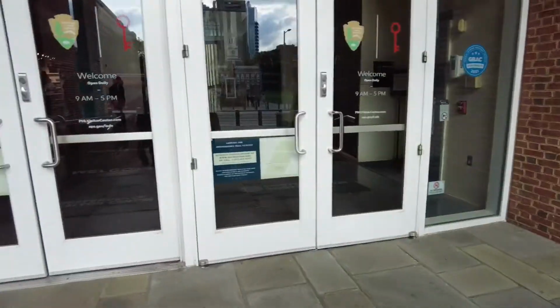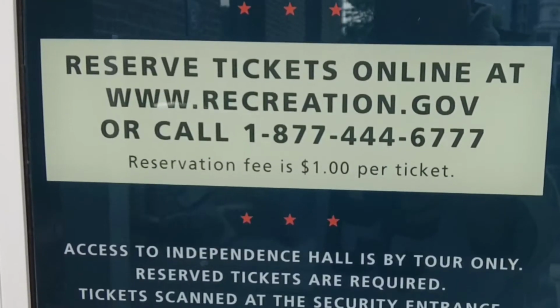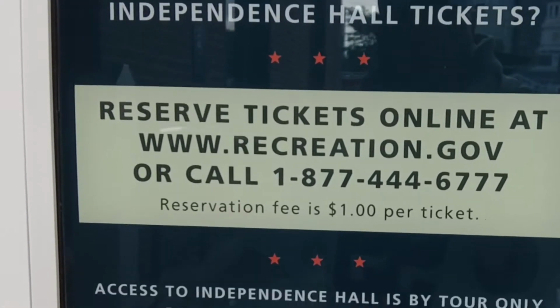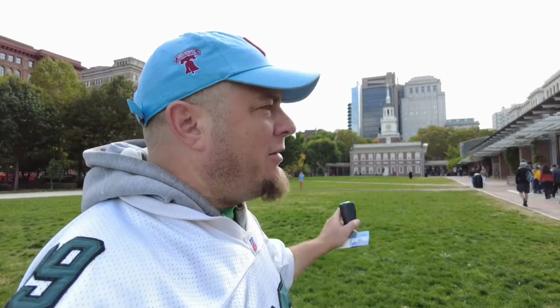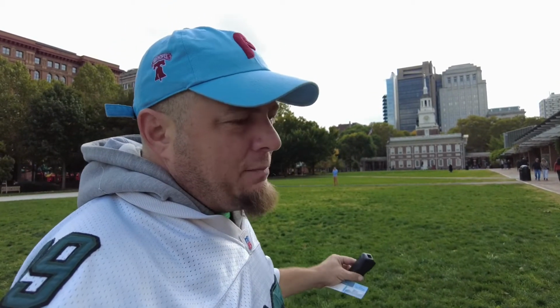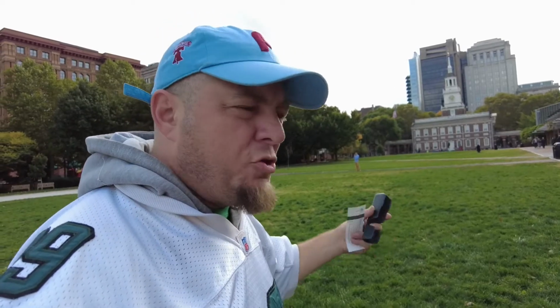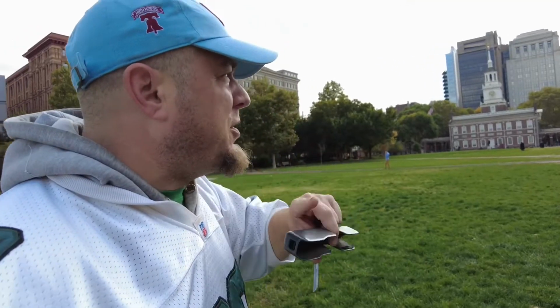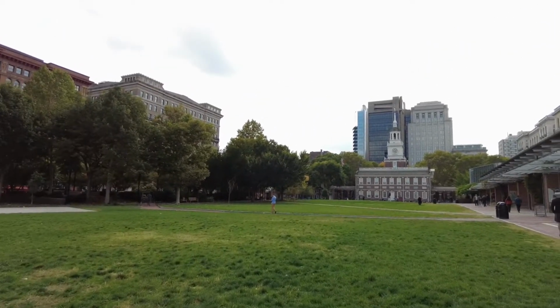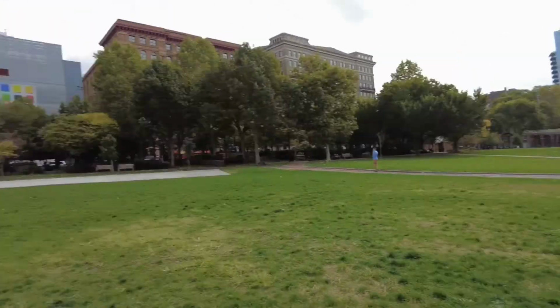If you're coming to Independence Hall and you know you're going to be here, I highly recommend doing this or calling that 1877 number. You can reserve a ticket 24 hours in advance, and it's only $1 a ticket. A lot of tour groups come to Independence Hall early in the day, so sometimes you might not be able to get a ticket until 12, 1, 2, or 3 o'clock in the afternoon. So if you reserve a ticket, that's definitely an easier, guaranteed way to see Independence Hall.